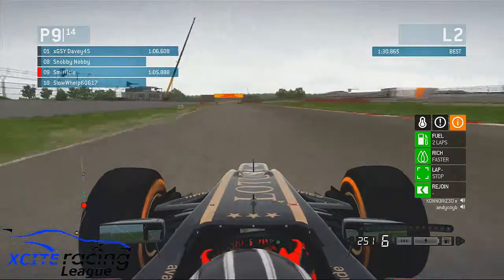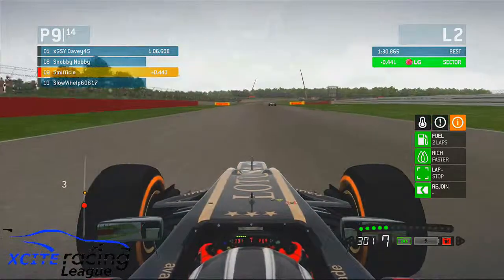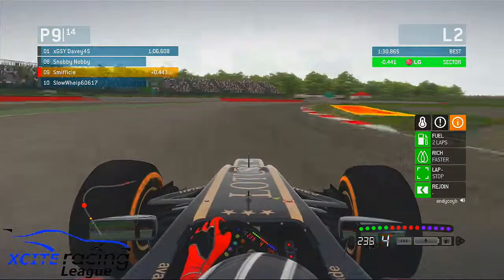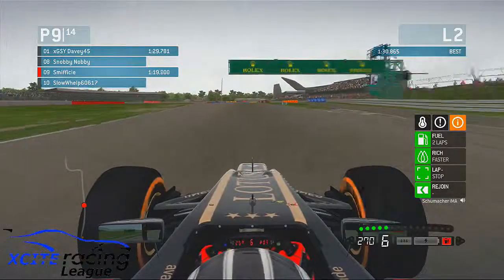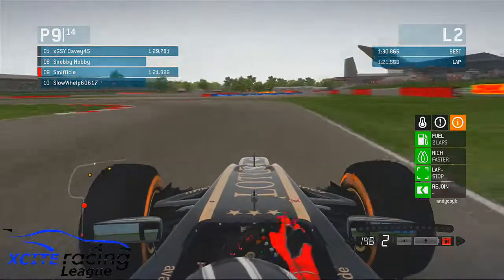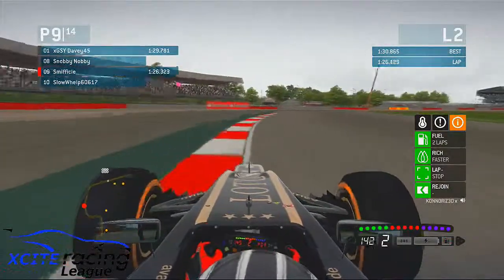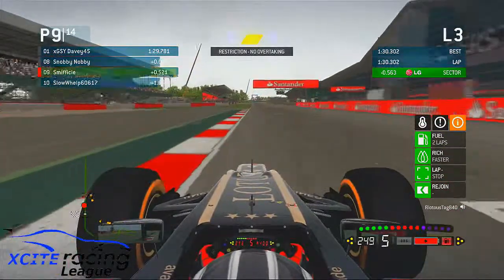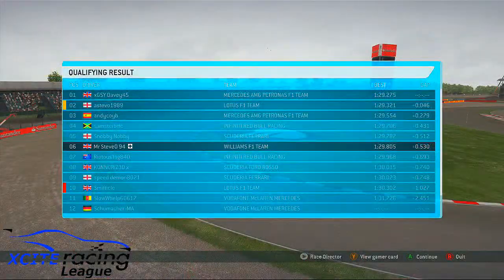and then a good exit out of Chapel, going onto the Hangar straight, and we're 4 tenths up on our previous sector. We want to shift down to 4th at the 50-metre board, then shift back up to 5th quickly. Good run out of the exit and brake at the 100-metre board. Go into gear 2 or 1, depending on your preference. Then the last corner, a decent run out of the last corner, and we do a 1:30.302, and that's good enough for 10th.